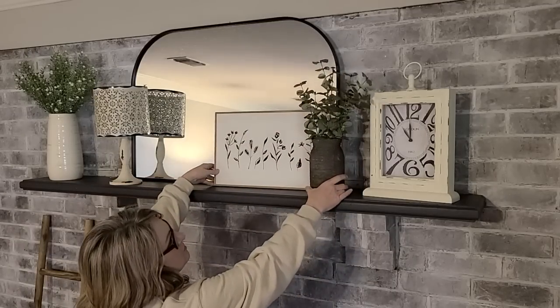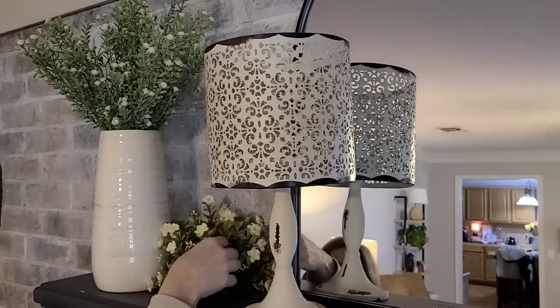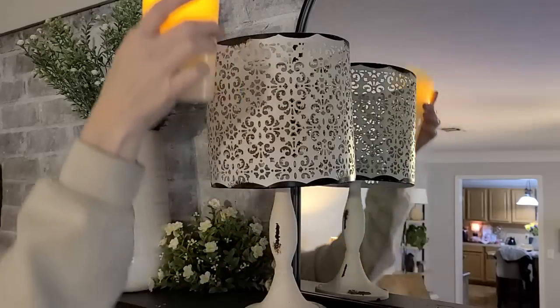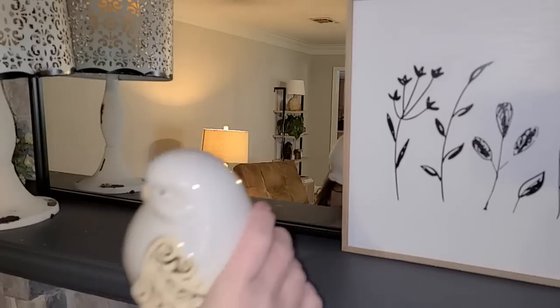This little black vase to add a black touch here on the mantle came from Hobby Lobby this year. This pretty little spring puff I got last year off of an Etsy store, I believe. And then look how pretty this lamp is when I put one of those little faux candles in there.